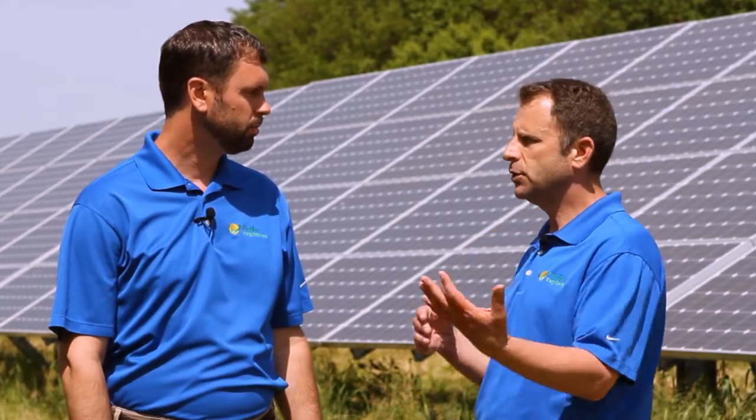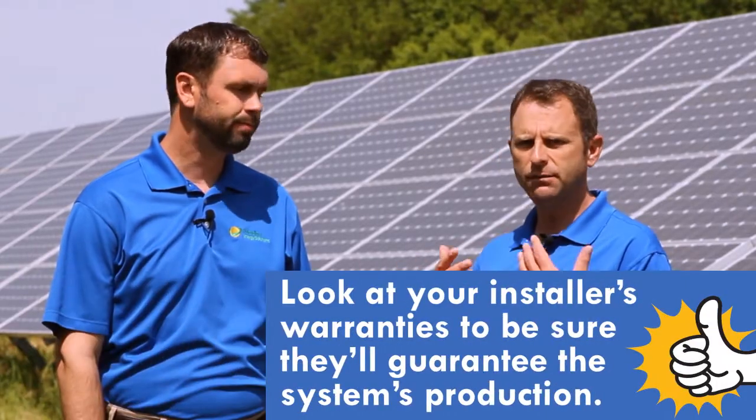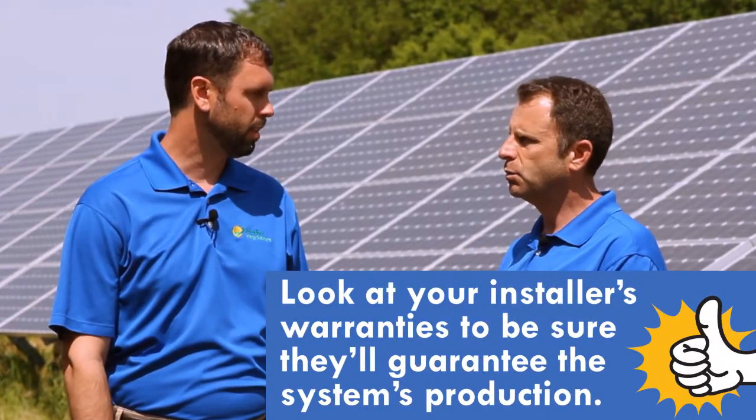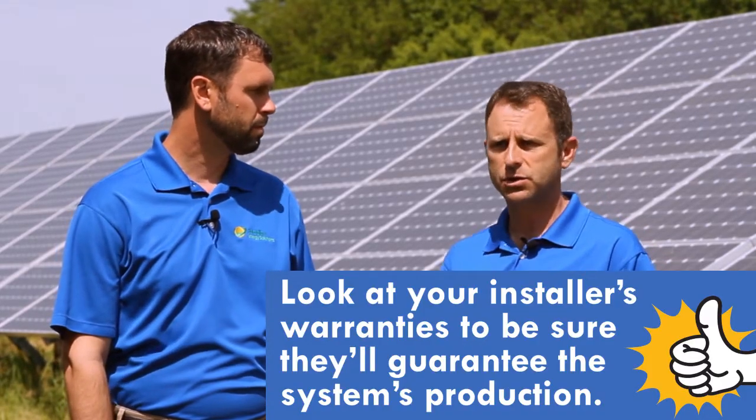There's high voltage and electricity going through these arrays. We don't want customers climbing up on their roof. Right. Just leave the solar alone, it'll work. It's more important that you look at the company's warranties and make sure that they're going to guarantee what the solar is going to produce.